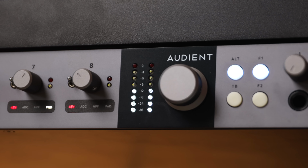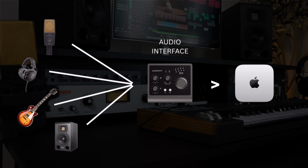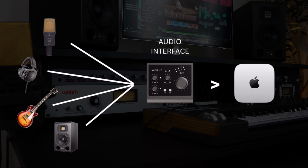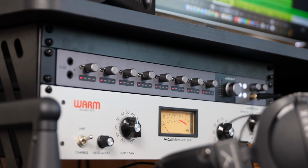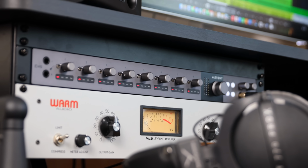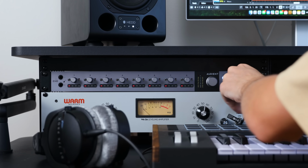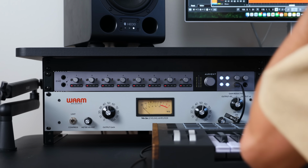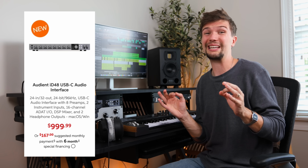Next, we have the heart of our studio, our audio interface. Our microphones, guitars, studio monitors, headphones will all connect into this device and then connect to our Mac Mini via USB-C. For our bedroom studio, I've gone with the newly released Audient ID48. This interface has console sounding preamps, multiple inputs, great versatility with outboard gear, and it's an interface that for under $1,000 is pretty much as good as it gets.